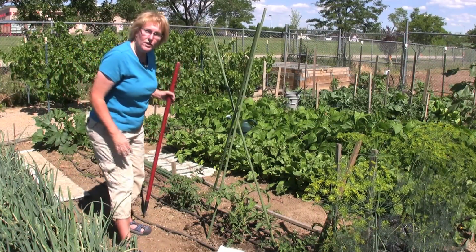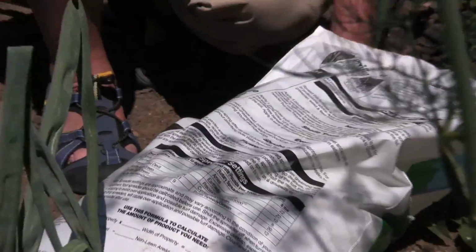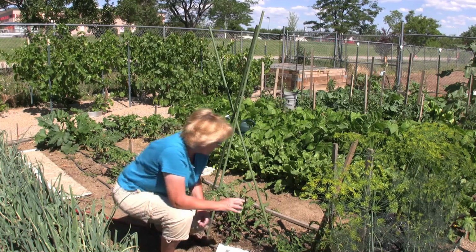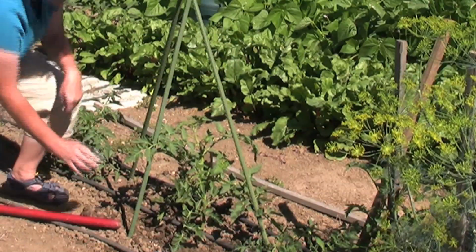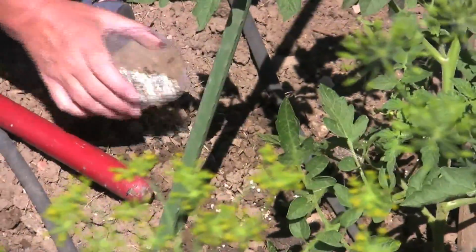Then you want to take a look at your granular fertilizer. The back of the bag is really going to be where all the action is at. This is where it's going to tell you exactly how much you put down. You don't want to over-fertilize this way, otherwise you can burn the roots. So we're going to be going with just a small application, just a light amount, dribbled into the trench that we've dug, around the plant, and then we simply close it over.